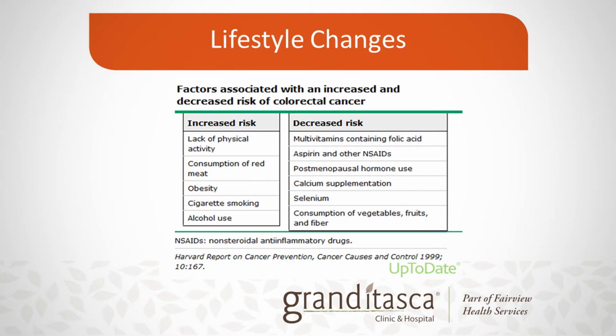Increased risk of colon polyps and colon cancer: not very active, lots of red meat, being overweight, smoking cigarettes, and excessive alcohol use. Now, I'm pretty sure nobody's ever heard that these things are bad for you related to anything else but colon cancer too.